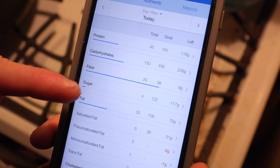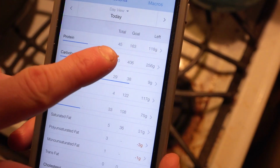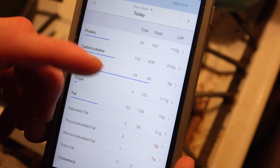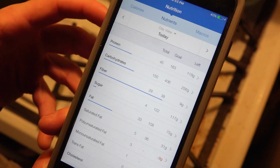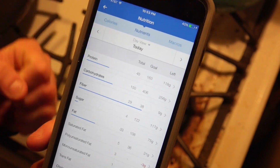I tracked this on the app MyFitnessPal, and making this manda the way that I made it, it has 45 grams of protein. You could of course put way more into that. 150 grams of carbs and 29 grams of fiber, which is pretty cool, and 33 grams of fat with a total of 1,091 calories. So it's a huge bulking meal, huge and easy and quick. Bros, let's do this, come on.